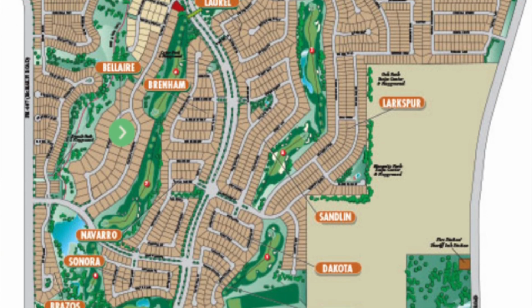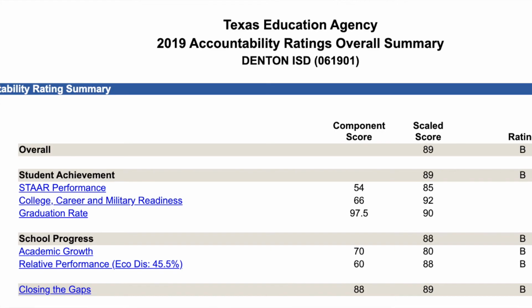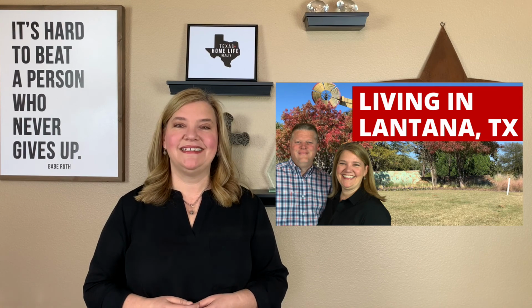Lantana is made up of 32 unique neighborhoods, and homes range from being built in 2001 up to brand new. The average lot size is 0.19 of an acre, which is pretty small, but it can go up to 3/4 of an acre. Lantana students are served by Denton ISD, which has a B rating by the Texas Education Agency. About 8,000 people currently call Lantana home. And the 2018 crime rate is at 22, which is 12.3 times smaller than the U.S. average. If you'd like to see more about Lantana, check out our pros and cons of living in Lantana video.